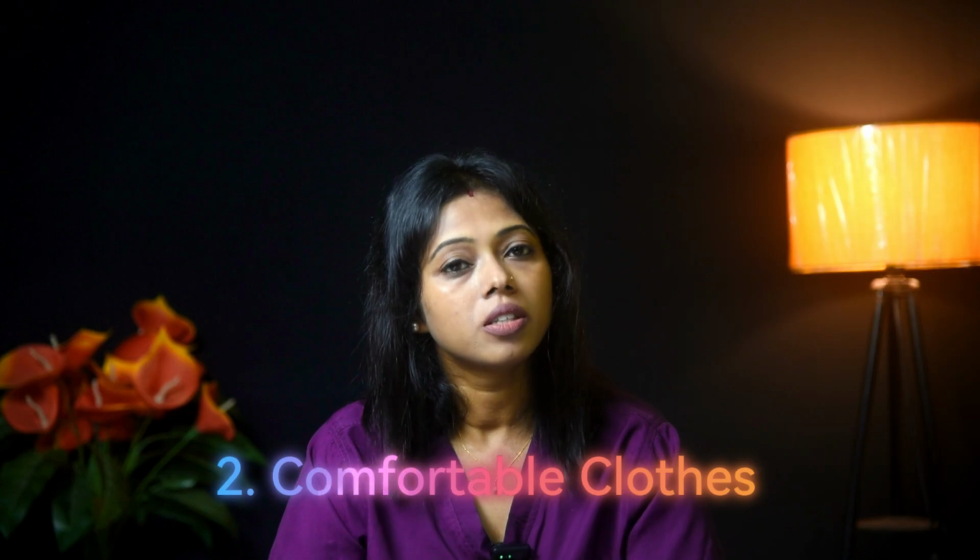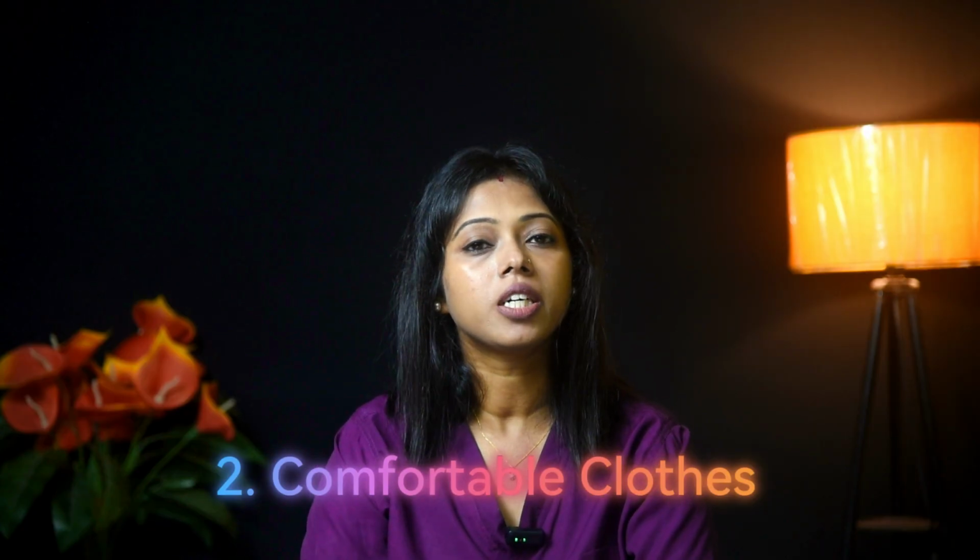Second one is your clothing. You need comfortable clothes before giving birth to your baby and also after giving birth. For this, you have to take a front open gown or front open clothes, so that it will be helpful when you breastfeed your baby. You have to take some loose outfit or loose gown which is very comfortable for you, and then you have to take some nursing bras, where you can easily take out the zip and feed your baby. So take some nursing bras or zip-wise clothes which are helpful during breastfeeding of your baby.